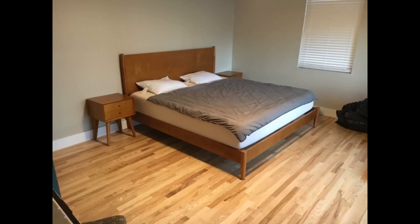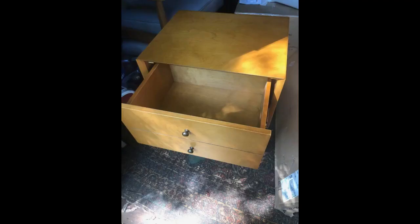I've purchased several pieces of furniture online over the last couple of years, and I've learned that you typically get what you pay for. These nightstands do not fit that mold. They far exceeded my expectations. Very good quality and look great. Highly recommend.